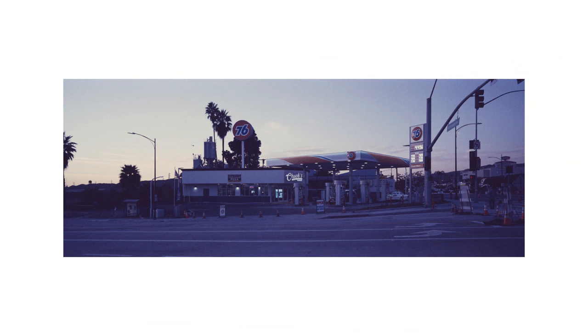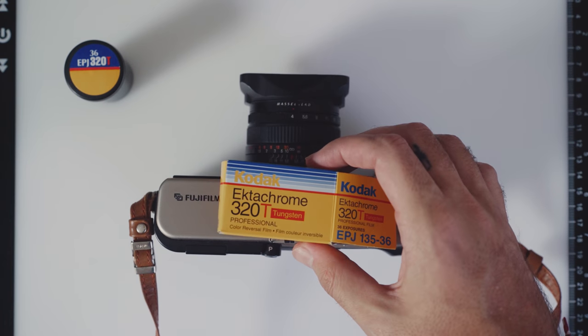Although it expired in March of 2002, I decided to shoot the film at box speed. After talking to Elliot, the legend who donated the 320T, it seemed like it still held up pretty well at 320 ISO.